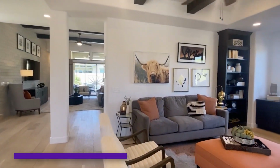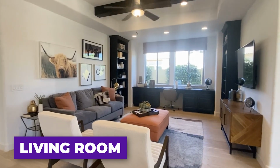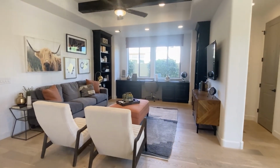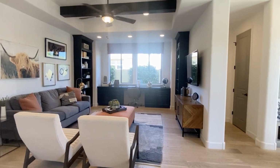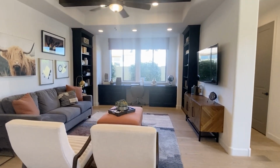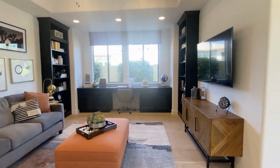Now, this model has, which we don't see too often anymore, a living room and a family room. So the living room here has a built-in desk under the windows. I'm sure that's an option, those bookcases. So it kind of doubles as an office and a living room, which is really nice.